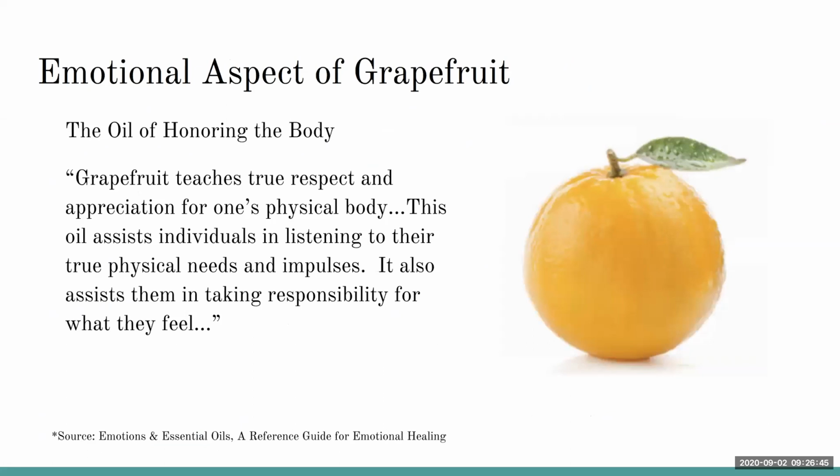Moving on to the emotional aspect of grapefruit. Since I don't have anything specific in my favorite book for white grapefruit, I'm just going to read you today about grapefruit in general, because they're very similar in chemistry. Grapefruit is the oil of honoring the body. Grapefruit teaches true respect and appreciation for one's physical body. It supports individuals who struggle to honor their body and are caught in patterns of mistreatment. These forms of abuse may include severe dieting, judging one's body weight or type, and abusing the body through neglect, negligent behavior, or violence. These acts are often motivated by hate and disgust buried within the psyche, which gets directed towards the physical body. Though individuals may obsess over how they look, deep down they never feel they look good enough. There is a dissatisfaction that persists.